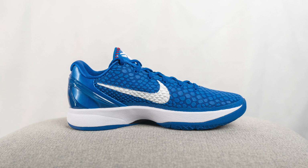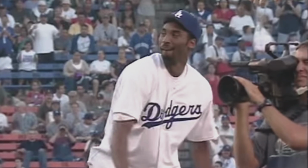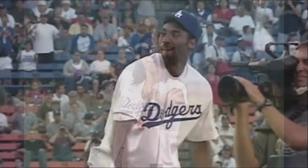And the colorway of the shoe is inspired by the look and the colors of the LA Dodgers of the MLB. So not only are there the obvious ties of the LA Dodgers with the LA Lakers and its ties to Kobe, but back in 2000, Kobe Bryant actually threw out the first pitch, and then fast forward to 2023, his oldest daughter Natalia also did the same, rocking a Dodgers jersey with the number 8.